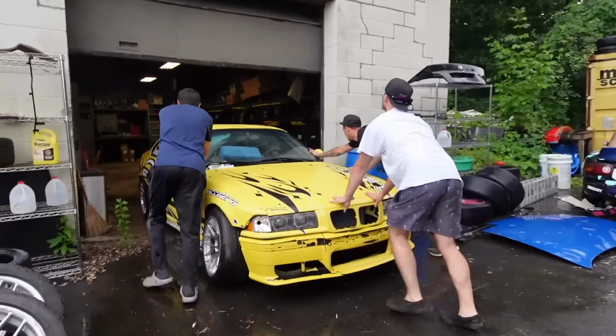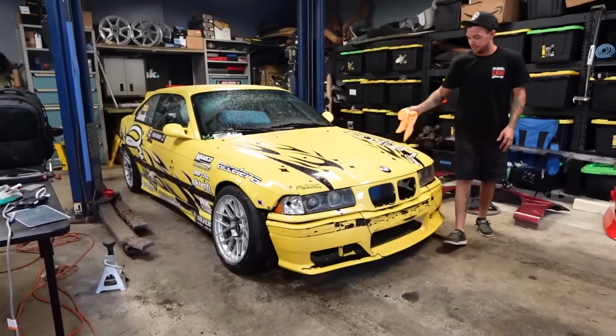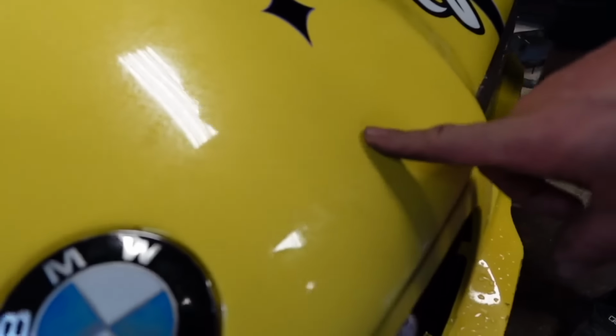I can't either. Good. It's a fucking drift car. Dang, it cleans up nice, huh? It's not bad. Fucking filthy, but. No, I detailed it, dude. The paint is so good, it sucks that the car is totaled.